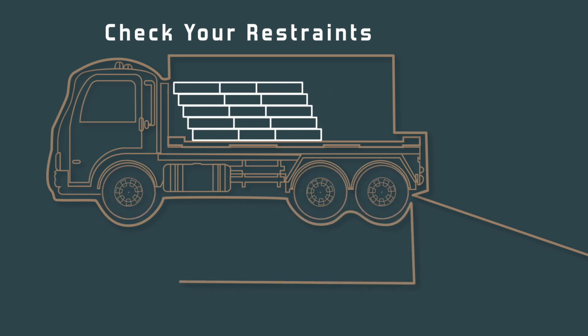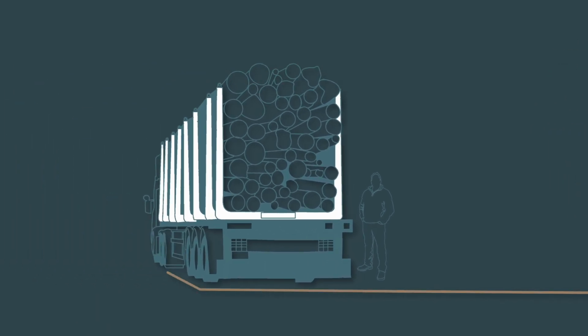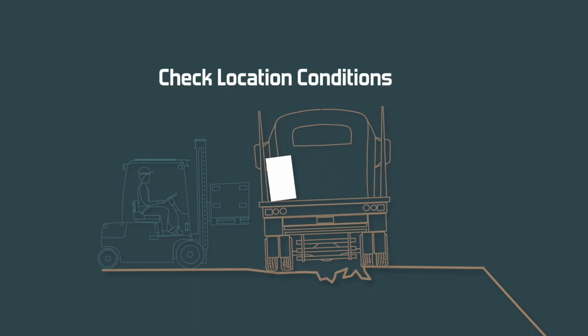When taking breaks or waiting for the vehicle to be unloaded, make sure that you're in a safe area. Remember, loads can shift even when the vehicle is still. And check location conditions such as the slope and ground stability before you start the unloading process. Loading, restraining, and unloading properly keeps you and those you're sharing the road with safe.